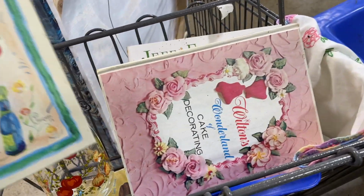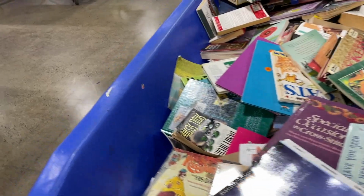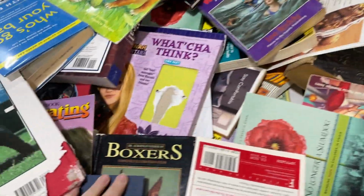You can feel your leg. I almost threw that at you too. There's hope for us. I don't know how to take that. We can heal our lives. You can read it for the two of us. Give me the Cliff Notes version.